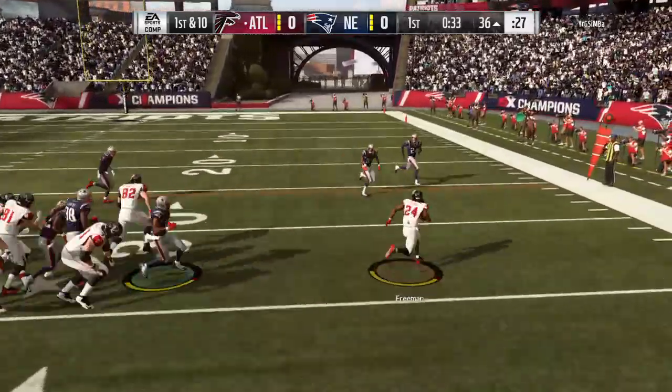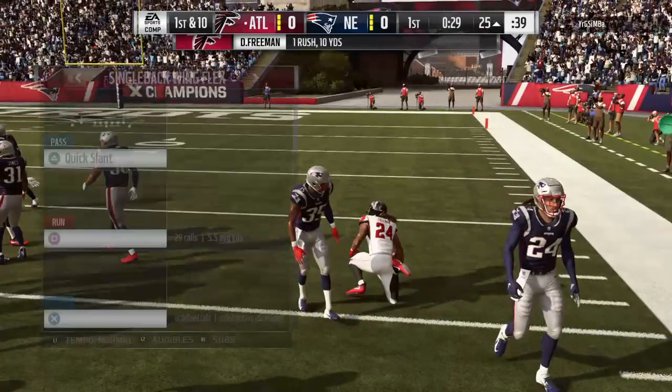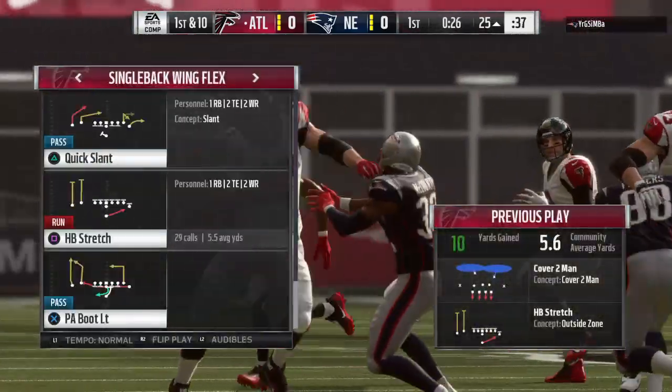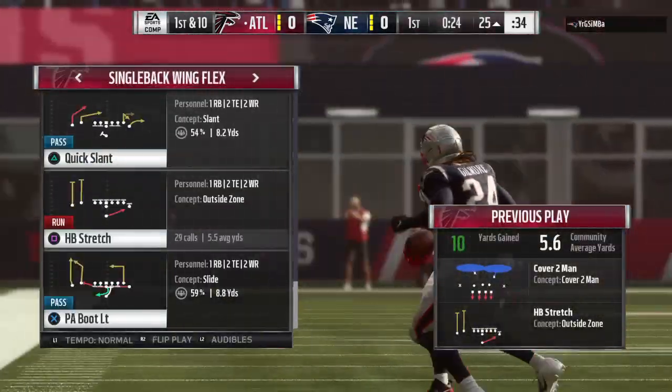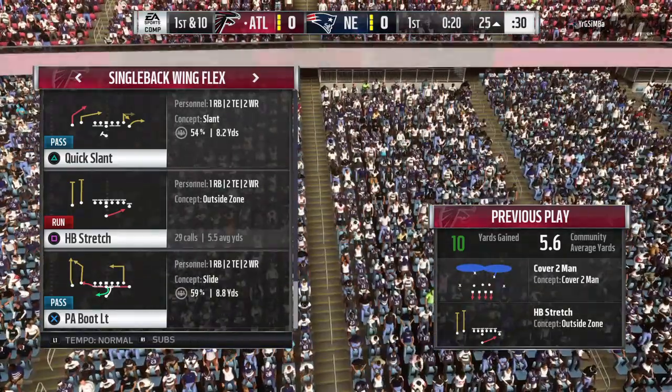The first carry for the tailback, Devontae Freeman. And they're able to get this one past the 30 to the 25-yard line. 10 yards there to start the drive, and just enough by about the length of the football for a first down. And there we see an early burst that makes him one of the leading rushers in the league.